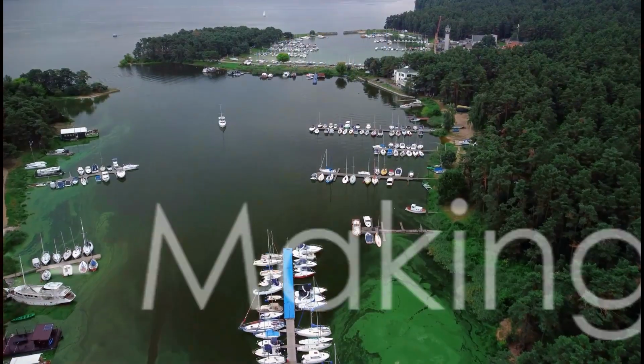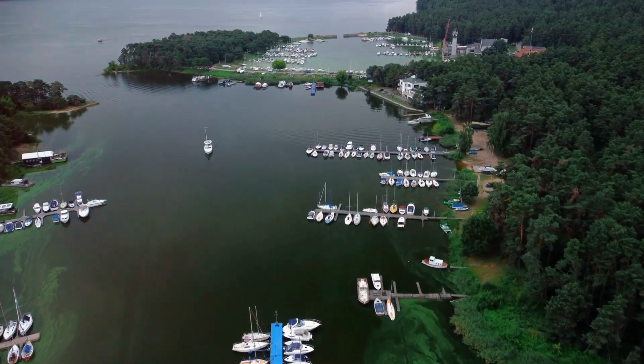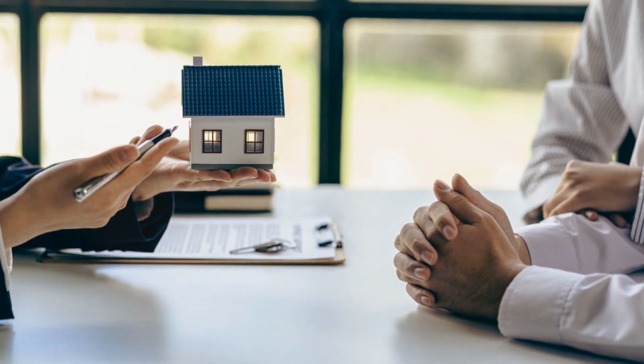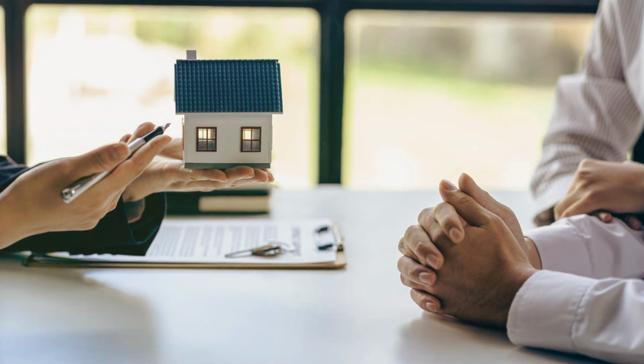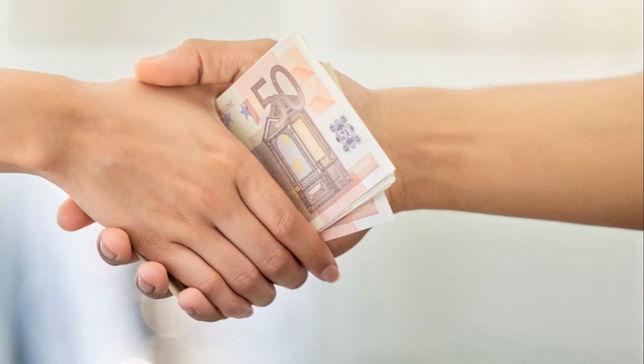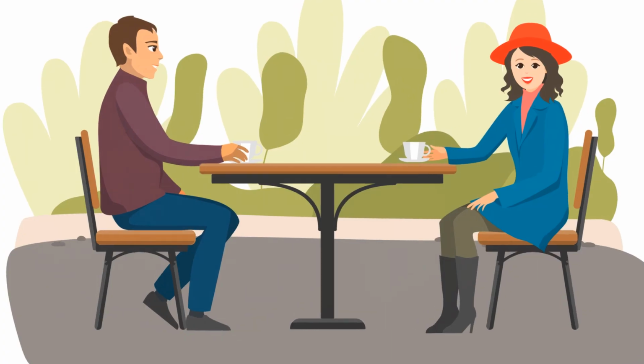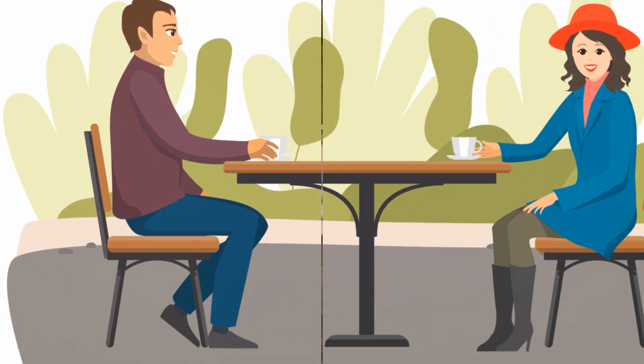Once you've found the perfect home, it's time for step 4, making an offer. Your agent will help you craft a competitive offer based on the home's value, recent sales in the area, and your budget. Remember, it's not always about offering the highest price. Terms and conditions can make your offer stand out.